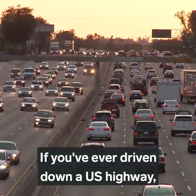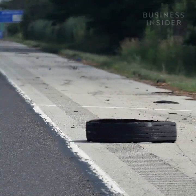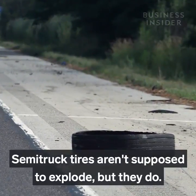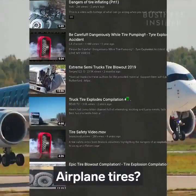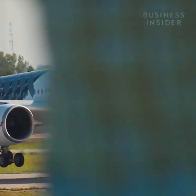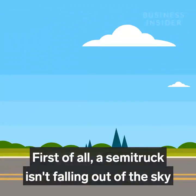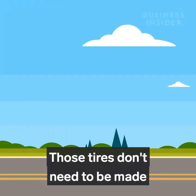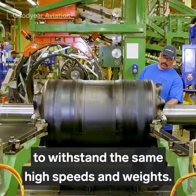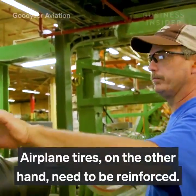If you've ever driven down a US highway, you've probably seen shredded tires along the way. Semi-truck tires aren't supposed to explode, but they do. Airplane tires? Not so much. There are a few differences between the two. First of all, a semi-truck isn't falling out of the sky as part of its route. Those tires don't need to be made to withstand the same high speeds and weights. Airplane tires, on the other hand, need to be reinforced.